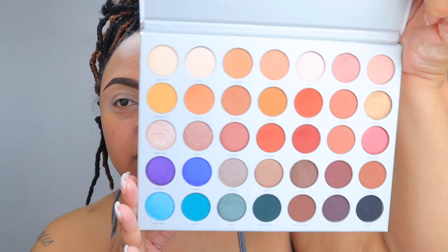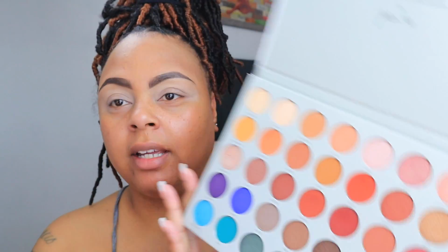Moving on to eyes, I am using the Jaclyn Hill palette by Morphe. This is the volume 1 or the original palette. There's a volume 2, but this is what the palette looks like. I felt like I needed to put more use to this because I have a lot of palettes in my collection that I really don't pull out. I kind of stick to the same ones over and over. So in order to make use of what I have, I feel like doing the shop my stash is the way to go.